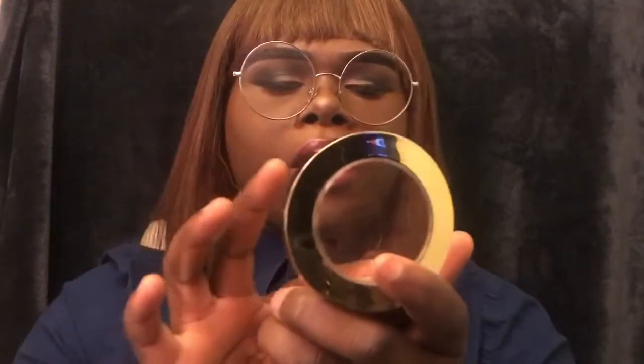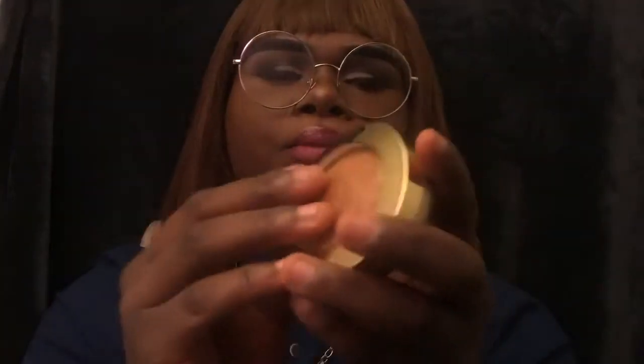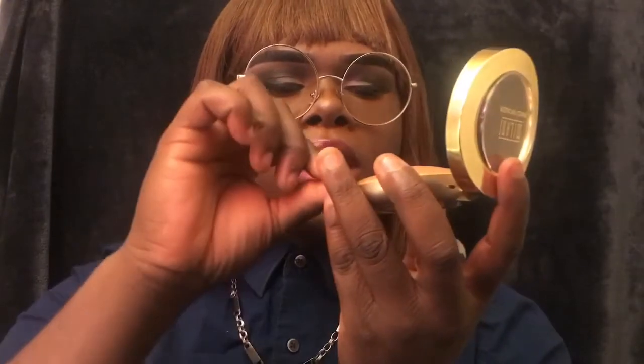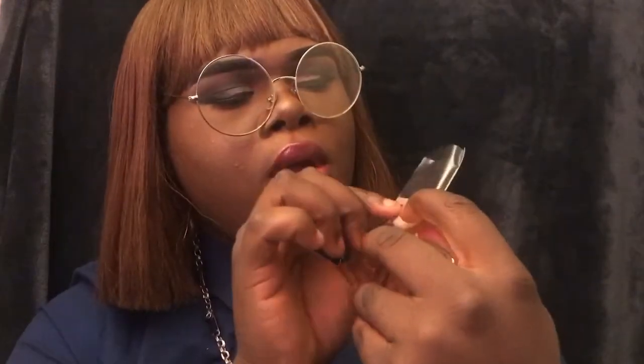It's just bacon. No, you can still look better. It's beautiful. I love the smell. And I also come with this beautiful Milani brushes.